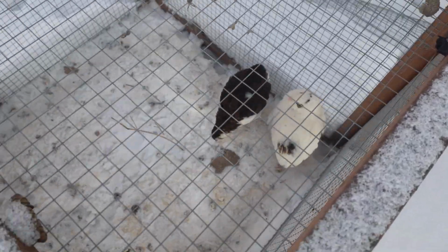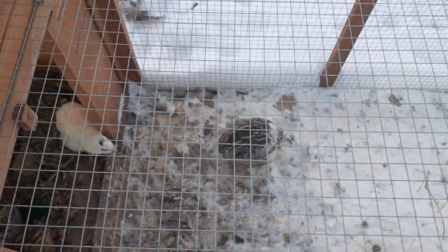And I can hear Lily complaining, just because she wants me to let her out because she doesn't like winter anyway, so she wants to go foraging.